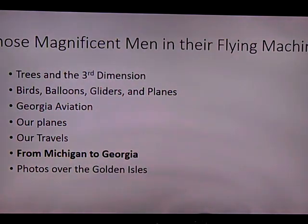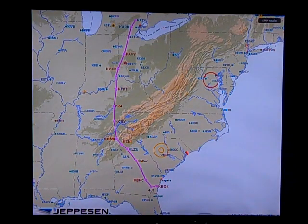From Michigan to Georgia. Over a year ago, we moved permanently to Georgia, and it was time to bring our plane down also. Why not a straight line course from Pontiac, PTK at the top, to Brunswick, BQK at the bottom? I was avoiding the busy airspaces of Detroit, DTW, Cincinnati, CVG, and Atlanta, ATL, and also the higher Appalachian Mountains and the military operating areas in Georgia.